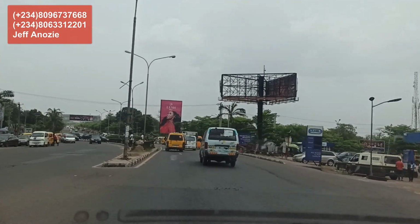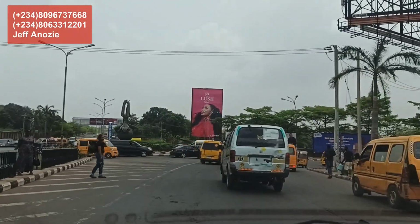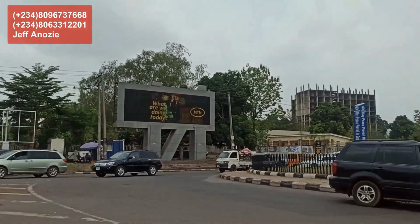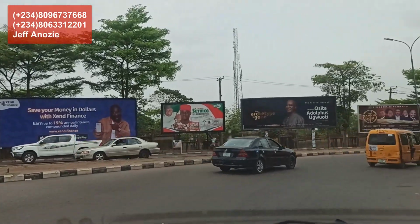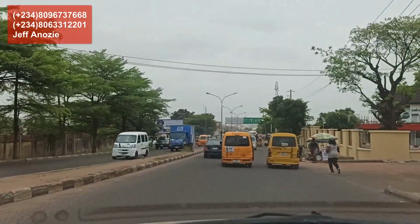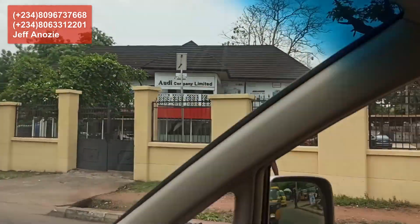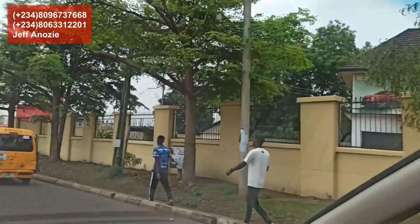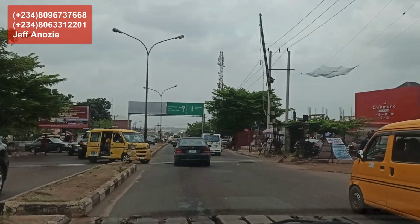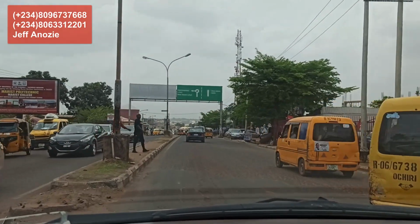This is Ogui Roundabout. This roundabout leads you to Zoo Estate, one of the most expensive estates in Enugu. And now we've just connected Ogui Road. Ogui Road stretches from here down to Ogui. There's this new motor company here. I'll come and visit them one of these days. Ogui Road is very long.